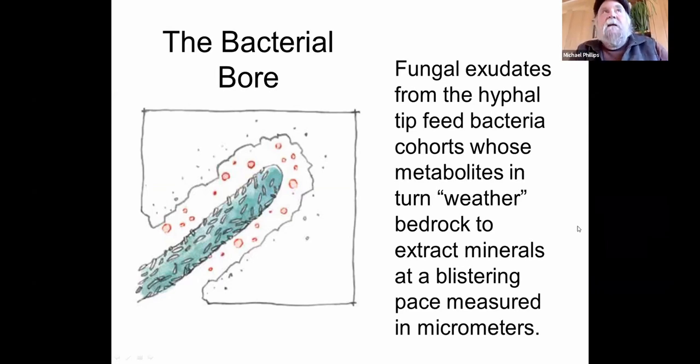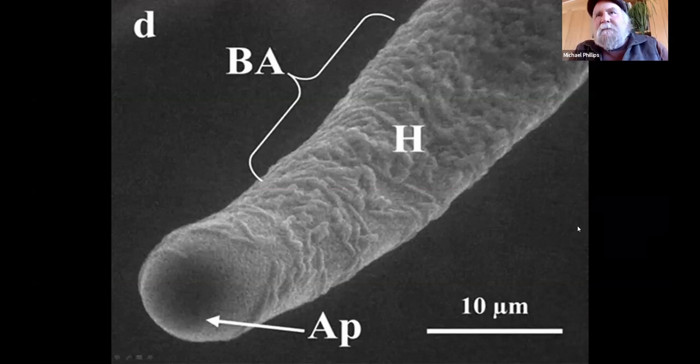In this world of electron microscopy, we can actually see what this looks like. The fungal hyphae in H shows you where the bacteria are. That's an X-rated picture. The fungal scene is an X-rated scene.